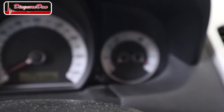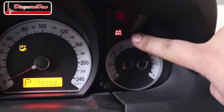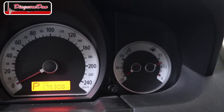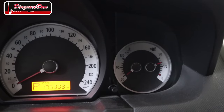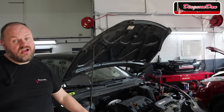Now let's start up the car. Now remember that last time the airbag light came on, went off, and came back on again. But it looks like this time it went off, and this time it stays off. Now that was a good old case of the green crusties. Now this car didn't need any new parts. It just needed a little bit of love.